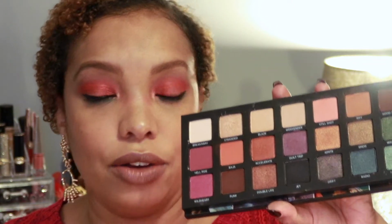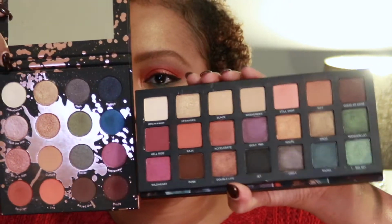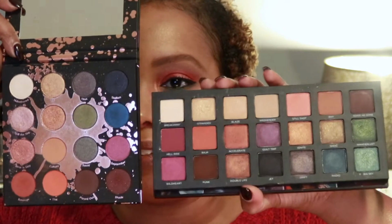You can wear this palette to work. You can wear this palette going out. You can do everything with this palette. So that's why they were saying you just get a lot of choices, and this is why they were also saying that if you didn't want to pick up this one, you can pick up this one and have some of the same experience. And I think the formula is great. It's pigmented, it's not chalky, the shimmer shades perform.